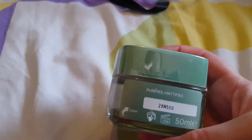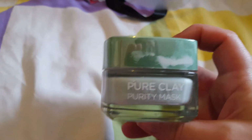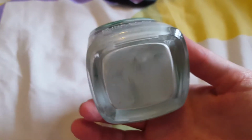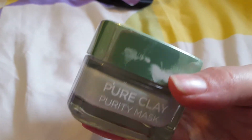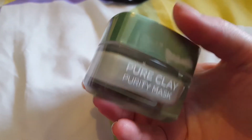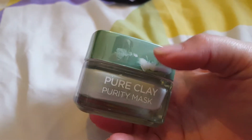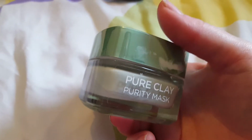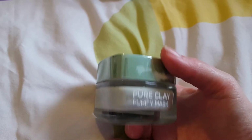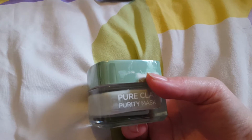Got to the end of one of these. This is the L'Oreal Pure Clay Purity Face Mask. I'm struggling to say that. And it's the sort of greeny grey one. I got sent this as a review item to give my opinion on. And I have actually since bought another one. I do really like it. I like using all three of the masks in conjunction with each other, because they're all good for different areas of the face. So, you know, I'll put this clay mask on, say, maybe my forehead.